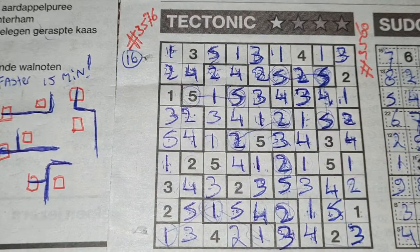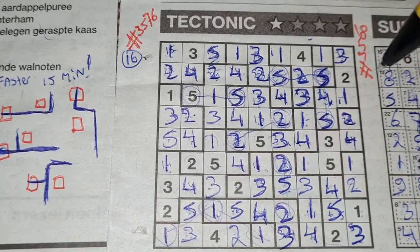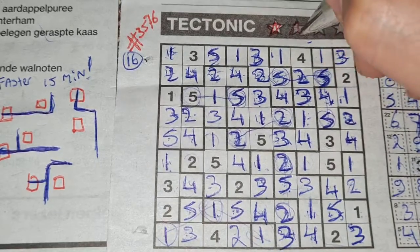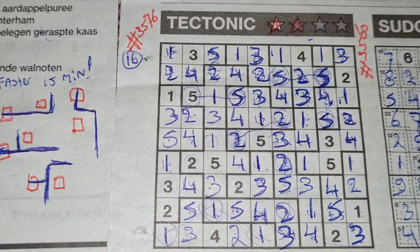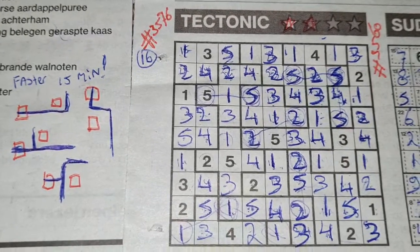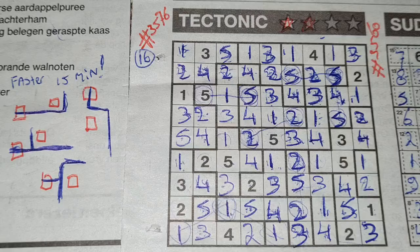Finished in 17 minutes. Wow. Is this really a 1 star? No, I think this is really a 2 stars. Because for 1 star I need to be faster than 50 minutes. And it took me longer. Yes, it took me longer. So, definitely a 2 stars. And I like this one. Yes, I really do. Do you think so? Thumbs up, otherwise thumbs down.